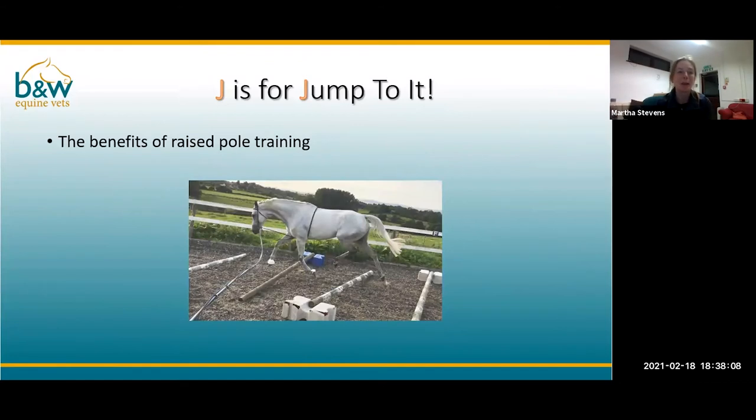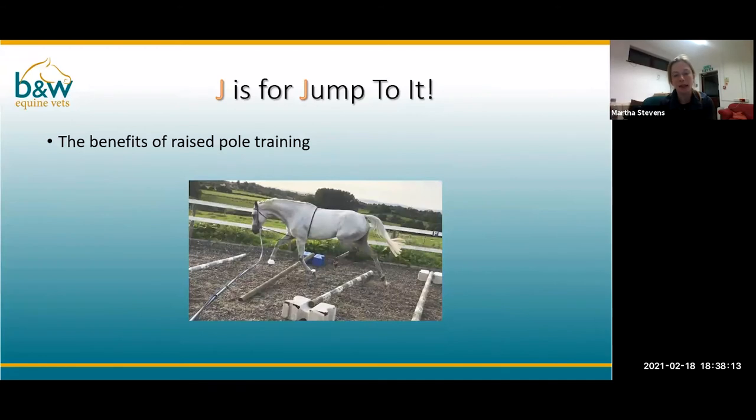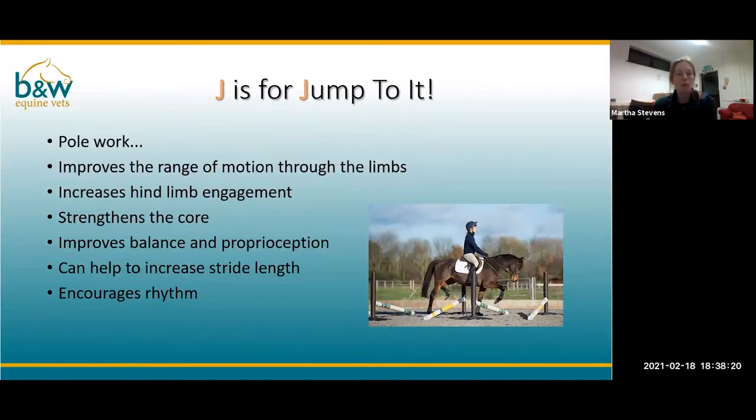So we just wanted to talk a little bit about the benefits of raised pole training. It's a really lovely little technique that we can use alongside your everyday exercise just to help build muscle and strength. Pole work improves the range of movement through the limbs. It's really nice for increasing hind limb engagement. We'll often talk about a horse's top line and about their core strength, and wanting to build their bum muscles and their back muscles and get their top line really strong and engaged. Getting them to pick their legs up over poles is a really nice way of doing that.